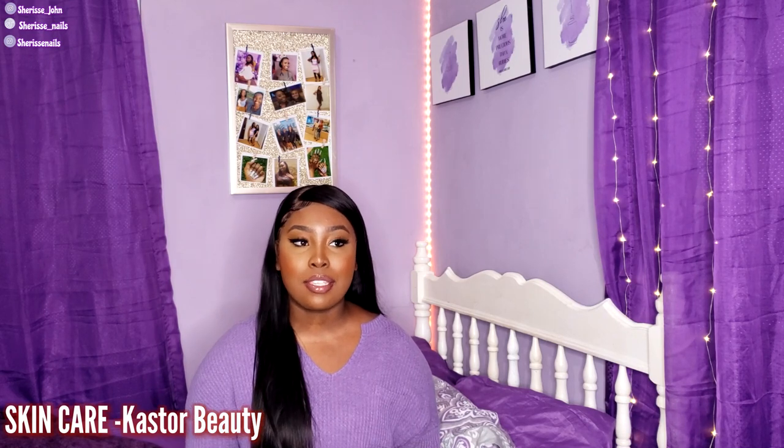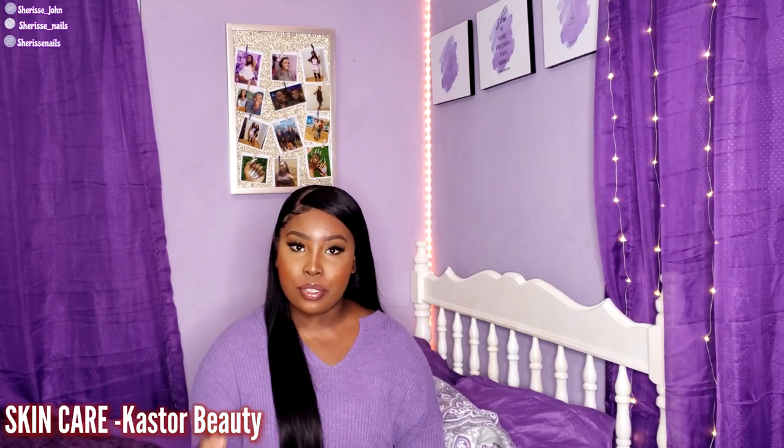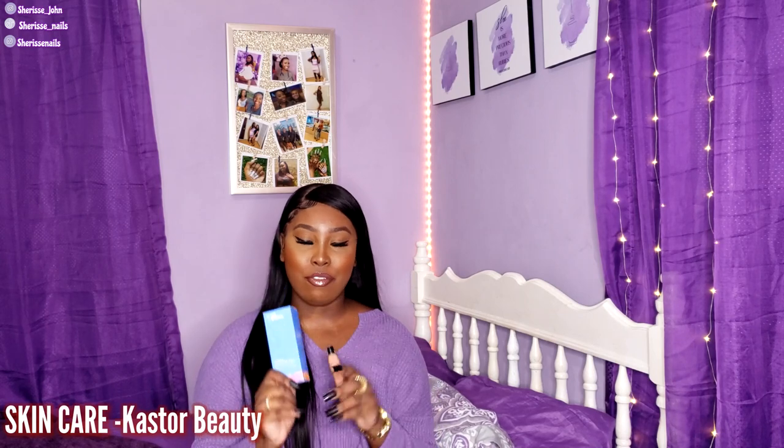But this is a toner and I've been using this for like 2 months, and y'all, I've been seeing a difference. I know it's like a combination of all the products I've been using that has been making me see the difference, but I truly believe that this has helped. And my sister said this has helped her as well. So I really like this toner. It's to use at night.